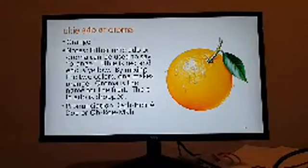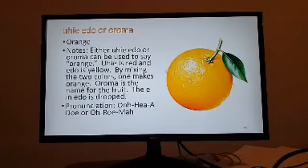Okay, two words for orange. You would use the words Oohie-A Doe. Actually, I mispronounced that, because you do get rid of that E in Eido. So it's actually Oohie-A Doe for orange. It comes from the root words uhie, which means red, and Eido, which means yellow. So you mix red and yellow together, you get orange. So it's Oohie-A Doe for orange.